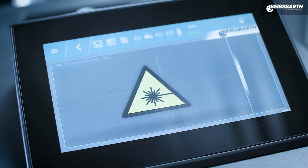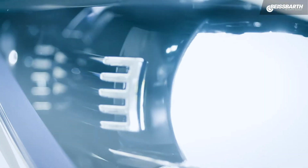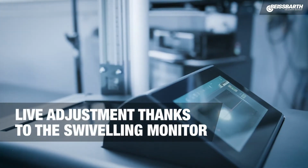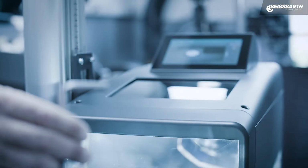Operation is simple and intuitive. Complex measurement results are a thing of the past. The device automatically evaluates light distribution. Headlight settings can be adjusted really easily. Point the swivel-mounted display towards the mechanic and view the adjustment live.